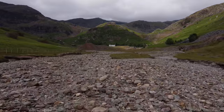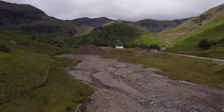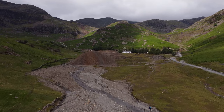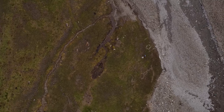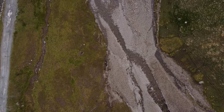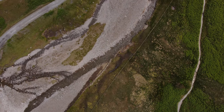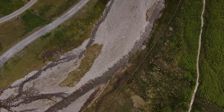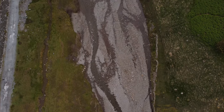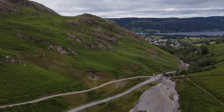The old mine manager's building is now a youth hostel surrounded by industrial relics of its mining past and makes a spectacular scene as you enter the valley. On the way back down, you are treated to pretty views over Coniston Village and the lake.